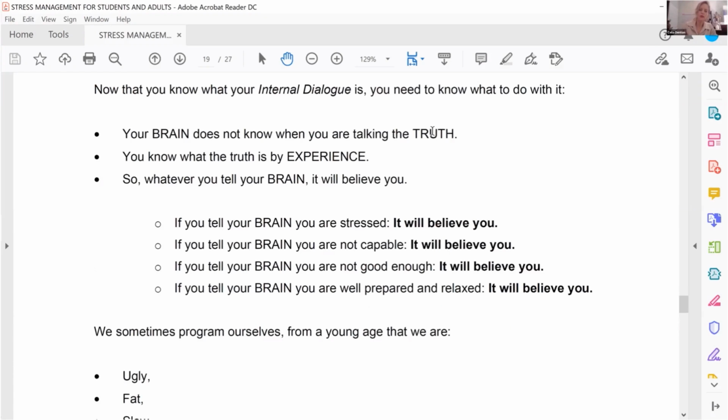I wonder if any one of you knew this. The brain is just an organ. It doesn't know what the truth is. It doesn't know what a lie is. It doesn't know when you are telling the truth. It knows what the truth is only by experience. Because of experience, it's told us that stealing, for example, is not acceptable. It's not good. You only know that because of experience. Your brain doesn't know that.